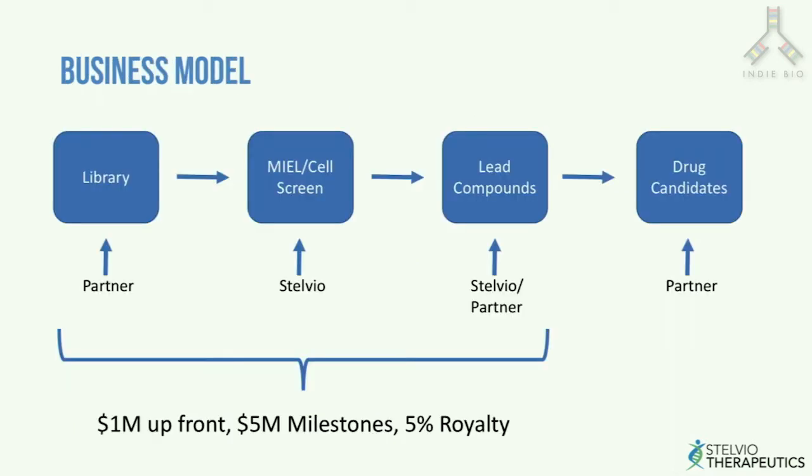I've successfully executed our business model in my past many times, which involves partnerships with big pharma. We will use our technology to screen their libraries and come up with hits. We will then take these hits and optimize them through medchem, through structure-activity relationship work, and develop an understanding of the mechanism of action. We will then deliver these lead candidates to our pharma partners who will take them forward through clinical trials. In exchange, we'll receive upfront milestone and royalty payments.